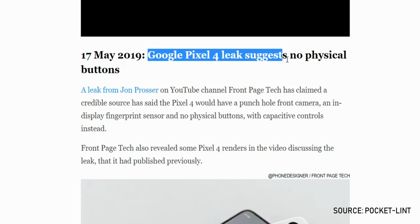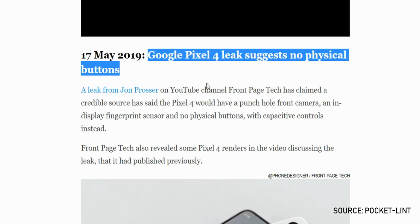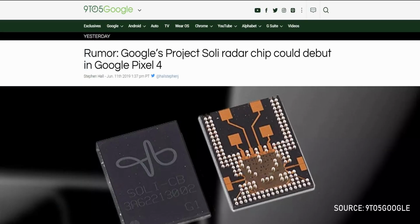Now, PocketLint also suggests that Google might go with capacitive buttons instead of physical buttons on the Pixel 4 and the 4 XL. I'm not exactly sure if that's 100% true, but if it is, it's certainly going to be an interesting experience just getting used to that whole setup. But what really caught my attention was this article by 9to5Google. Essentially, the Pixel 4 might come with radar gesture sensors that essentially allow the user to use their hands to adjust certain controls.